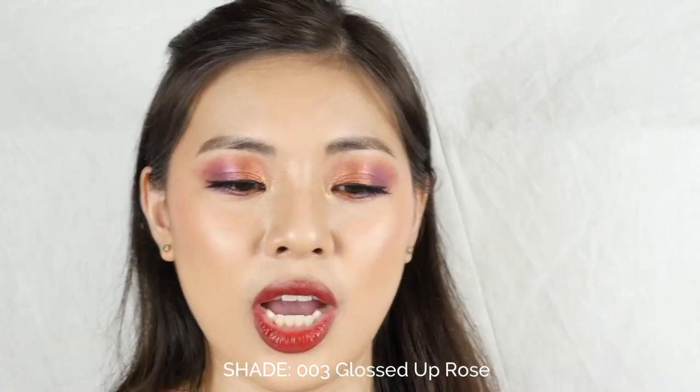Oh, ayan, ganyan siya. The finish of this one is super duper balmy and very glossy. Pag sinabi niyang shine, it really meant shine. So, ano siya, it feels like a lip balm na hindi greasy, hindi oily yung feel niya sa inyong lips. Basta the shine. The shine is something that I really like about this product.